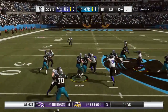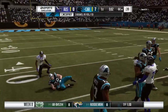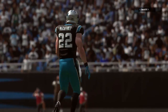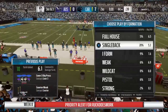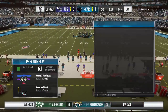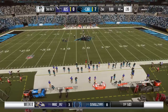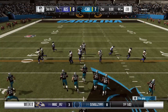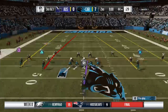On 2nd down, McCaffrey. And he'll be taken down at the 44-yard line. That one good for 10 yards. And it'll be 3rd down. It seemed like the situation was 2nd and a mile to go for it. A good chance this is 4-down territory if they're unable to convert. But right now looking at a 3rd and 3.